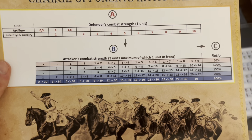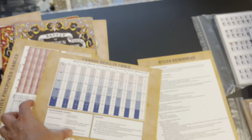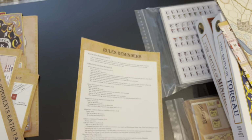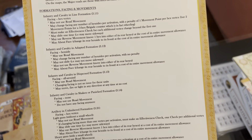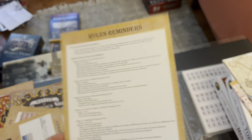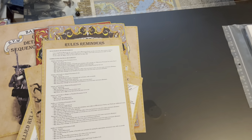So when you're charging, a lot of interesting tables in this game. Charge results table. And a sheet of rules reminders, which is nice. Road march, formations, facing. Looks like you face both hex side and hex vertex leaders. Nice to have a little rules reminder sheet here. I wish it was a little more organized rather than just straight text, but I guess maybe we'll see how that plays.